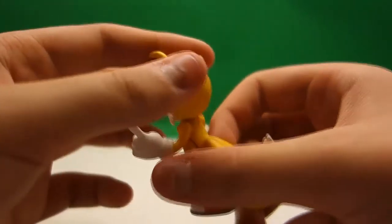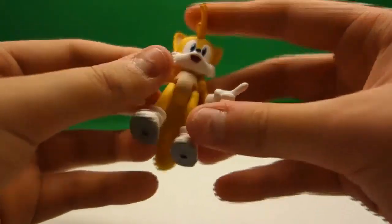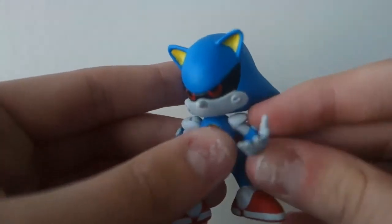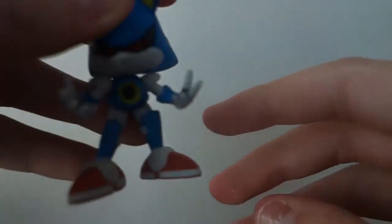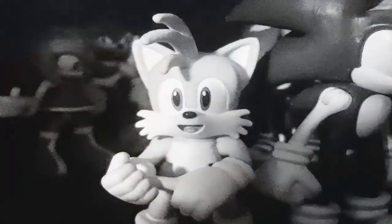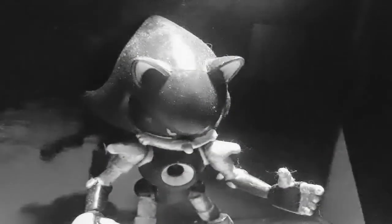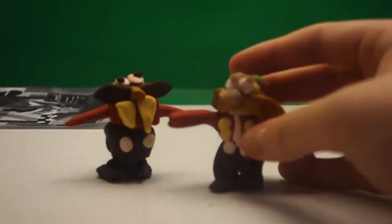It's very nice, like I said, if I even said that or not. And I think this Tails, I can't remember. So I do kind of like how he turned out. He is posed, by the way, and since he looks like this, it might be hard to understand. Maybe I can fix his nose. There we go. He looks a lot better without the nose.